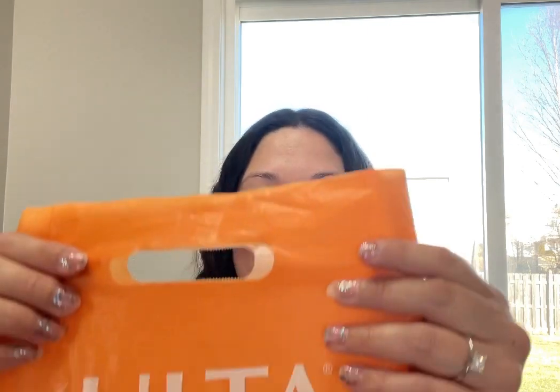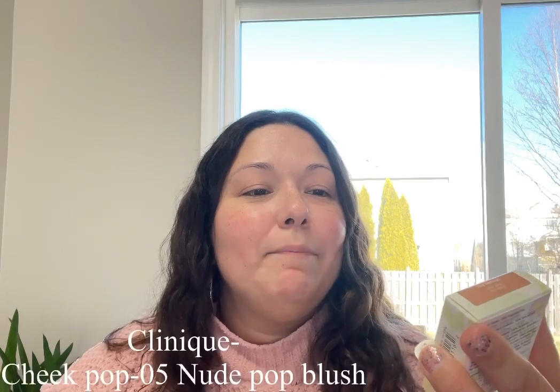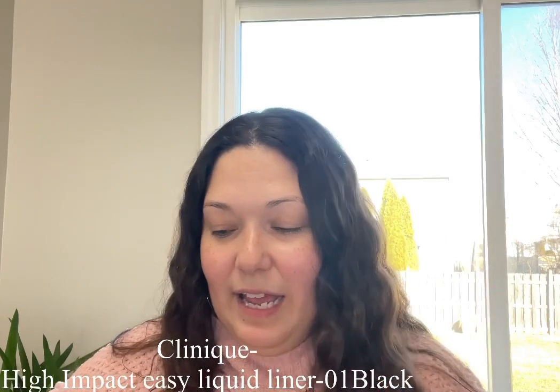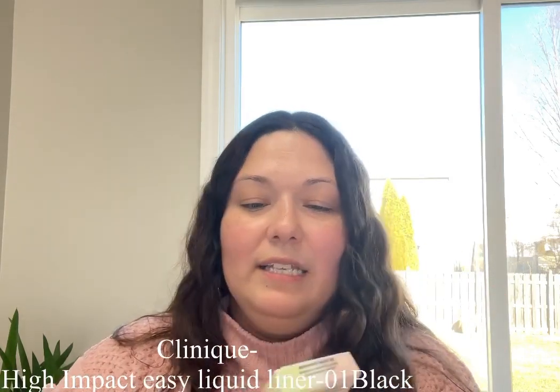So I went to my local Ulta and I picked up some Clinique goodies. Some of the items that I picked up are the Nude Pop Cheek Pop Blush by Clinique, the Sugared Maple Lipstick, the High Impact Easy Liquid Eyeliner, and the All About Shadow Quad from Clinique in Pink Chocolate 06.